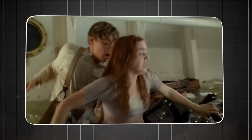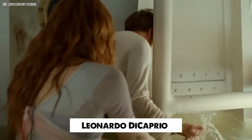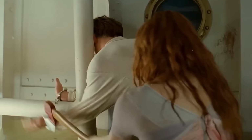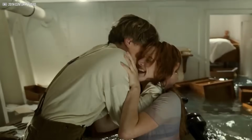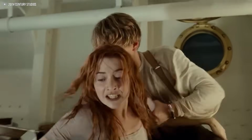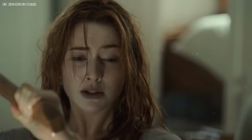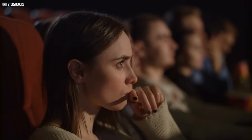Well, the answer is simple. They made use of stunt doubles. The shot where the cuff breaks wasn't done with Leonardo DiCaprio himself. It was a stunt performer standing in for him. And apparently, someone forgot to put the suspenders back on. So when the camera cuts to the next shot, Jack's suspenders magically reappear like they were never missing. This small detail completely breaks the flow of the scene, but will definitely crack you up when you realize it.